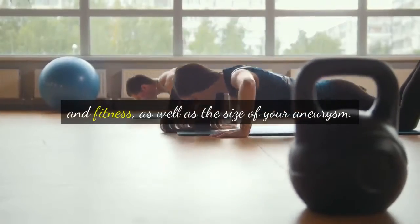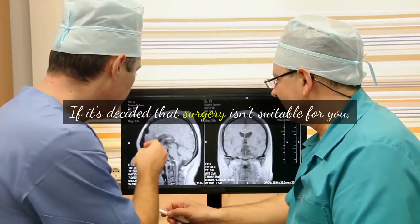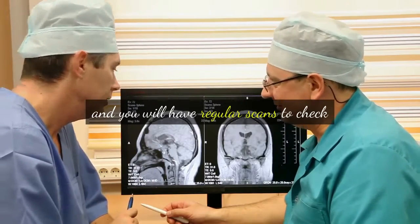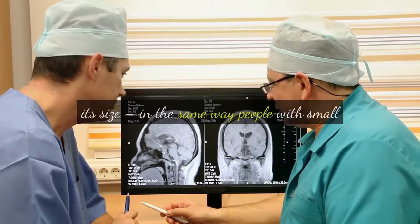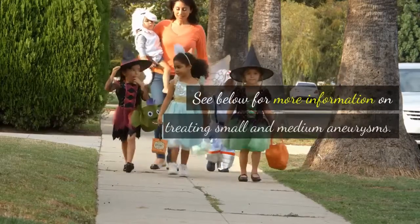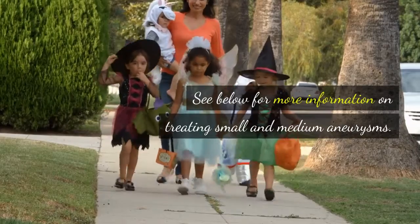size of your aneurysm. If it's decided that surgery isn't suitable for you, it's still possible to reduce the risk of the aneurysm bursting, and you will have regular scans to check its size, in the same way people with small or medium aneurysms are treated. See below for more information on treating small and medium aneurysms.